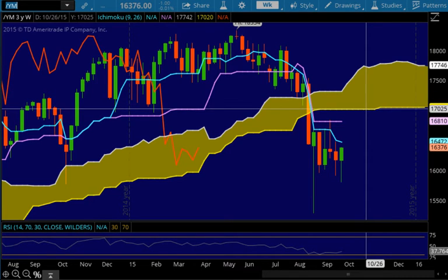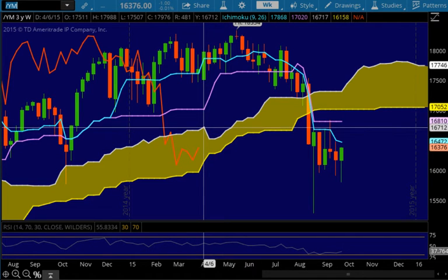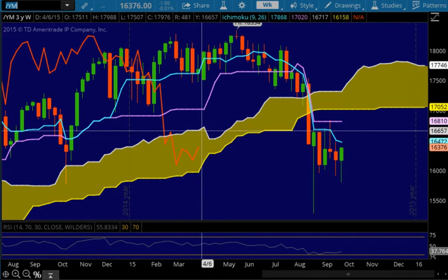17,025 is resistance at the cloud above. We could have the Chikou finding resistance at the top of the cloud. That would be around here, pretty much right between the Tenkan Sen and the Kijun Sen, around 16,700.